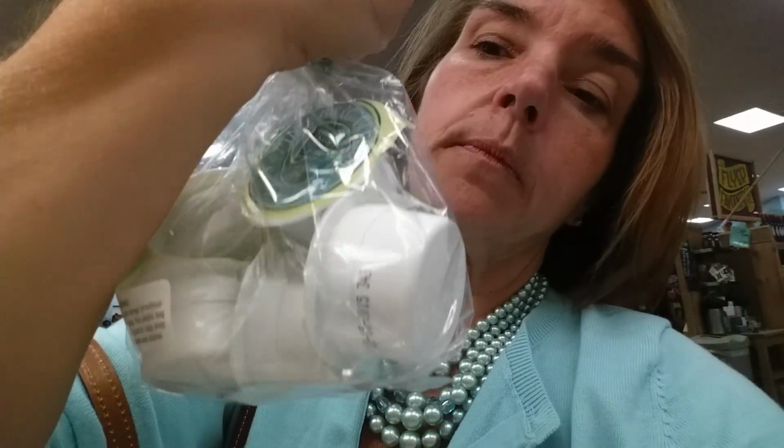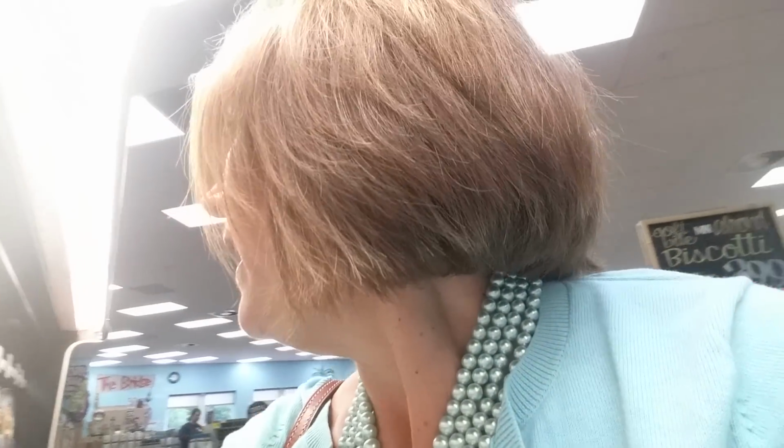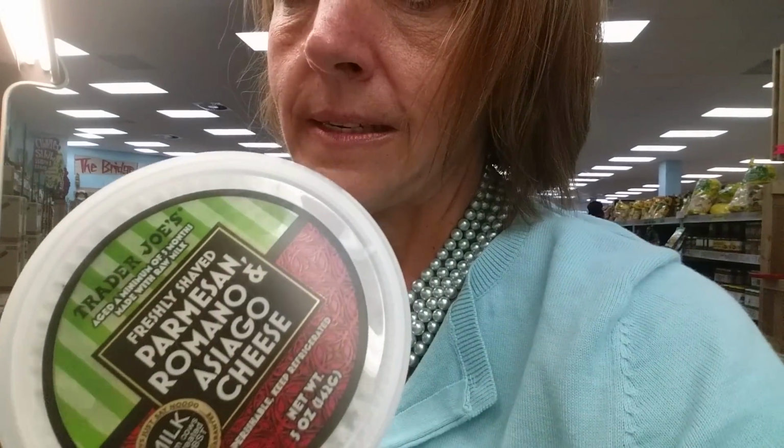They also have brie bites. These things are great for traveling. Oops, sorry, I'm having a hard time getting them up. They also have really good prices on the crumbled blue cheese and crumbled feta. I love having this on hand for recipes. And then this is super inexpensive, and I always keep this on hand because it serves for so many things. But the Parmesan Romano Asiago cheese, see that stuff is like $2.99, and you can't find that any cheaper anywhere else. So that's a really good price.